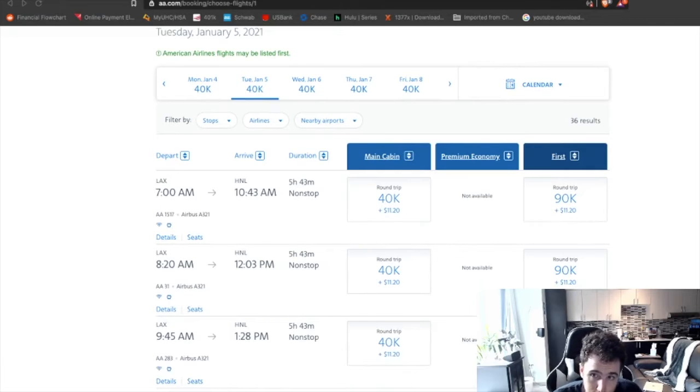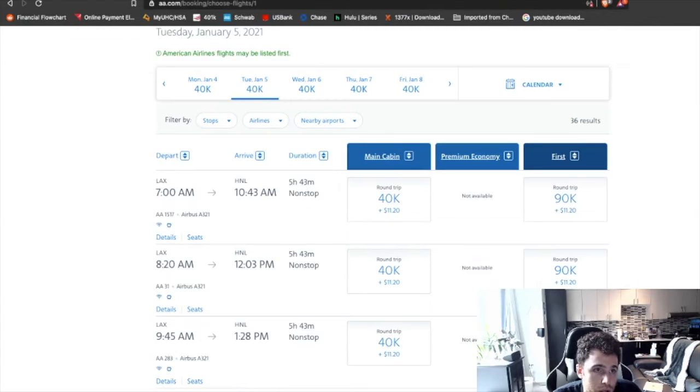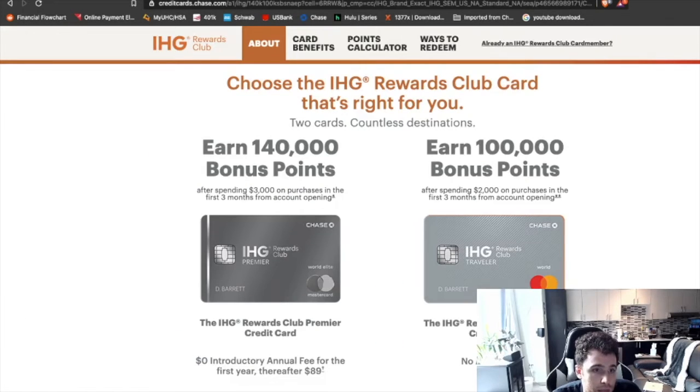So now that we got the flights covered, the next step is to cover the hotel. Now we're going to deviate from this a little bit, and I'm going to cover the hotel using the IHG Chase card. So we're going to come over here. Here's the current offer for the IHG card. $0 introductory annual fee, which means we have 1 year of having this card for free, so we're going to be able to cancel it and not pay anything for this card. After $3,000, we'll get 140,000 bonus points.